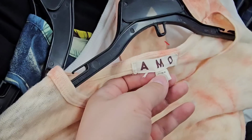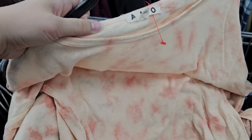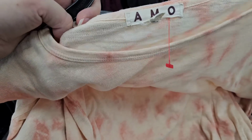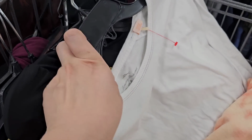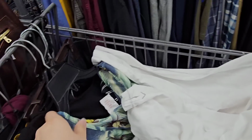This is an expensive jeanswear brand, AMO. This is a size extra large, and it is a really cool tie-dye, high-quality shirt. I've talked about high-quality, not tank tops, tie-dye before, have been performing really well for me, so I'm gonna try this out. This is a Tommy Bahama men's extra large shirt with a really cool graphic on the back. I'll probably list this for $25 to $30.